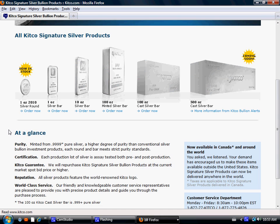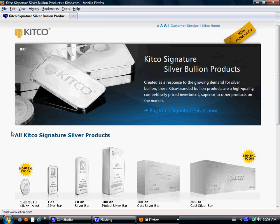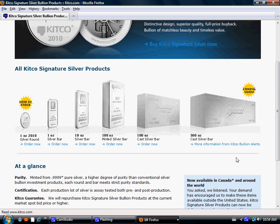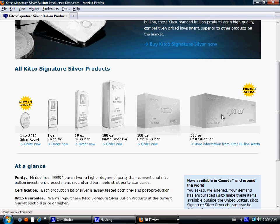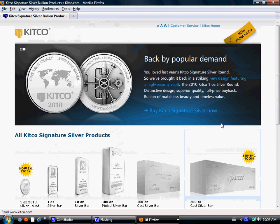Kitco, most people will know them from the charts, which I'll look at soon, but they also sell silver from 1 ounce silver rounds all the way up to a 500 ounce cast silver bar. And if you can afford a 500 ounce cast silver bar, then congratulations to you. Michael Maloney says it'll take one of those to buy a house in the future. We'll see if his cycle's predictions come right. Be interesting to watch, interesting times.